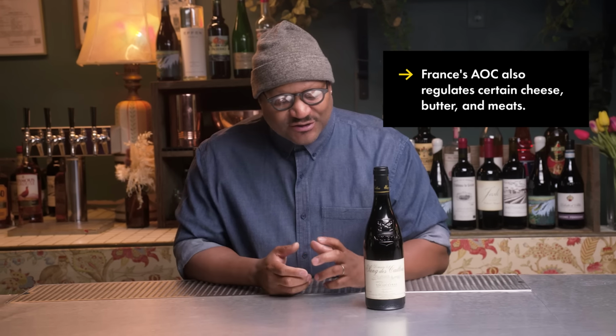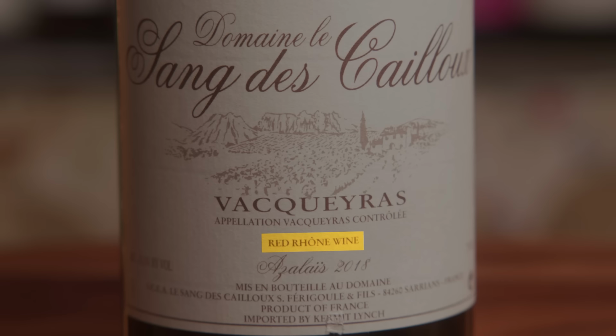So the tricky part is that it tells you the region, but it doesn't tell you anything about the grapes. So you have to know something about that particular region to understand what grapes are being used. All of this information is readily available. You know, everybody has a smartphone in their pocket.